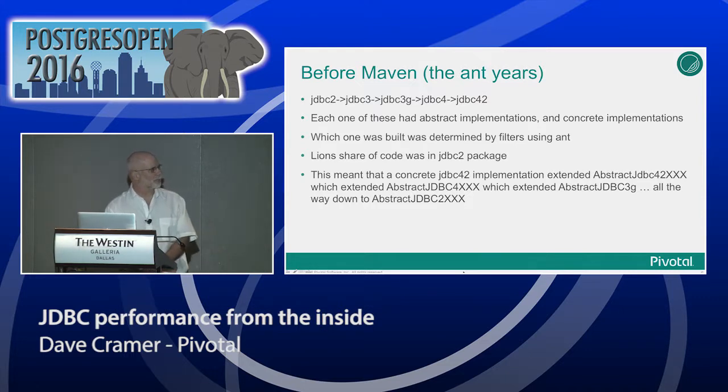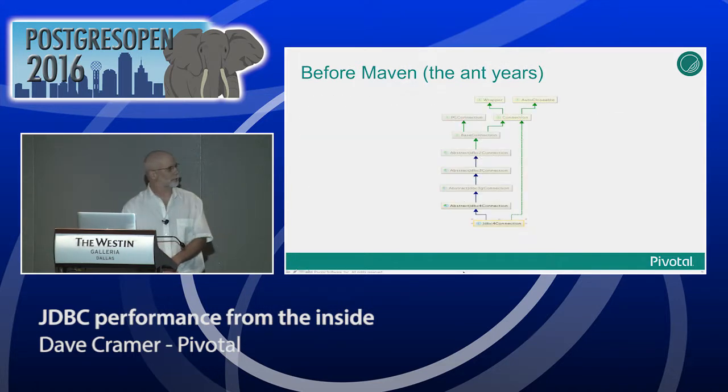At the end of the day, though, the lion's share of the code is all in the bottom package, the JDBC 2 package. Ultimately, there was a concrete JDBC 4 implementation that extended 4.2, extended 4, extended 3G, and so on and so forth. It ends up looking like this. I don't know whether you can see this, hopefully you can. You can see that we have one connection object, and it's inheriting from 1, 2, 3, 4, 5, 6 other objects. That was the basis of this CPU-intensive comment, that this caused the JDBC driver to be CPU intensive.